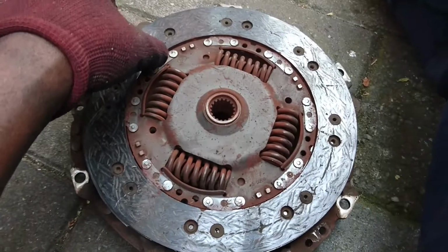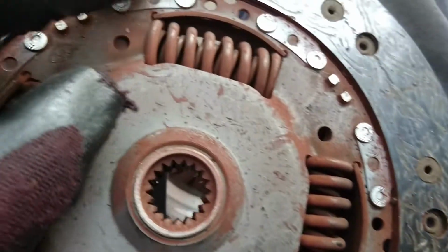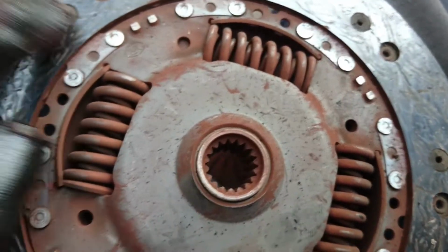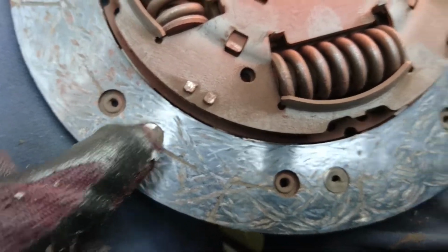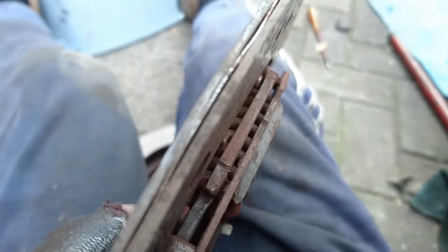Right, there we are, guys. It's out. As you can see, it's absolutely finished. Look at all this. It was starting to touch even the rivets, these little rivets. So that's what we call finished. It was no longer gripping at all, so it makes sense that it was slipping. Look at this one here, just touching the rivets. It was just absolutely finished. It's so thin.